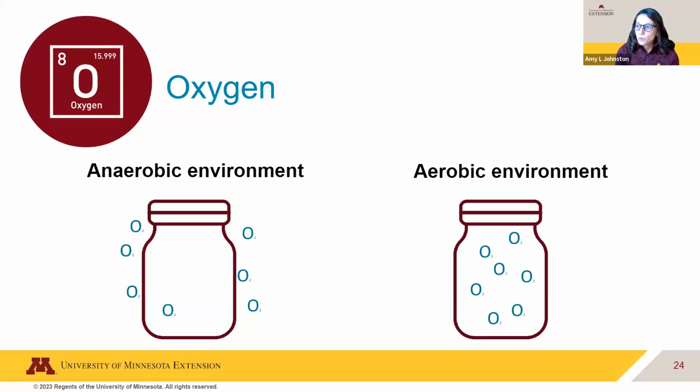So food that's stored in an aerobic environment, if the food does have any bacteria on it or contaminated, that bacteria is going to be able to thrive. So because ROP is creating an anaerobic environment, we do need to be concerned about any microorganisms that can grow in that anaerobic environment. And we'll touch on those in a minute.